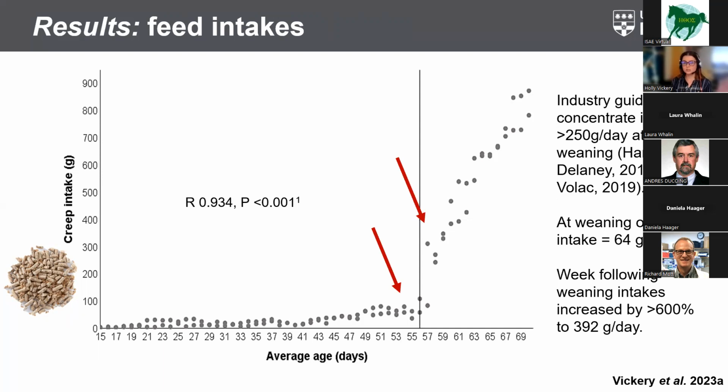And that's a huge change for the digestion of that kid, and that rumen development is unlikely to be there to efficiently digest that. Therefore, they're unlikely to cope well with the loss of milk nutrients and be able to compensate properly by increasing their intakes of solid feed.